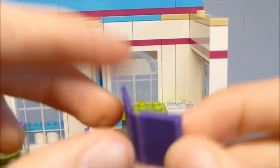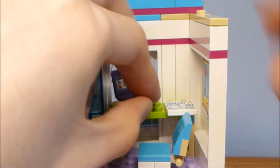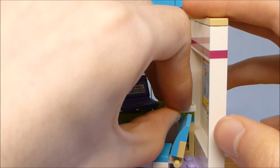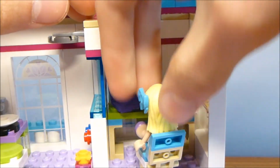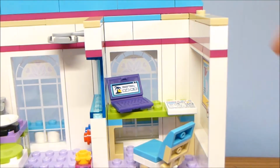The laptop is in purple, which I haven't seen before, but I think it's in other Friends sets. And there is a Friends newspaper, which has this Dalmatian and some other stuff on there. And last but not least, there is this office chair, which can spin around, and it's reclining. Kind of nice for a Friends chair, but it's also not super duper easy to spin this around. The figure will fall out after a while.